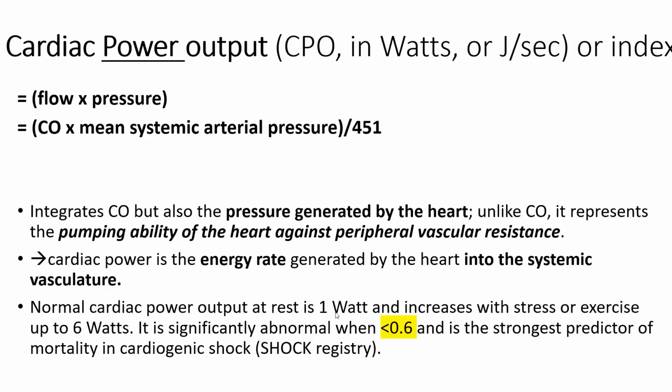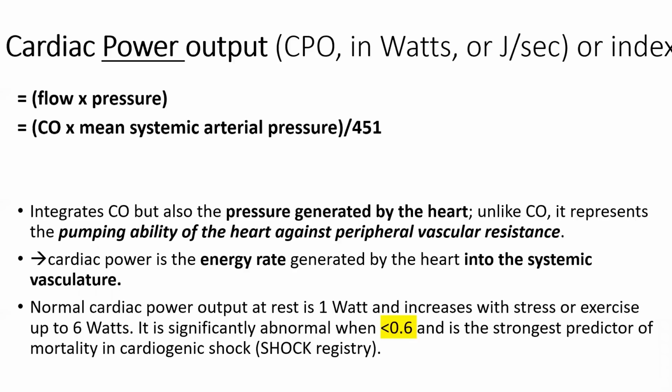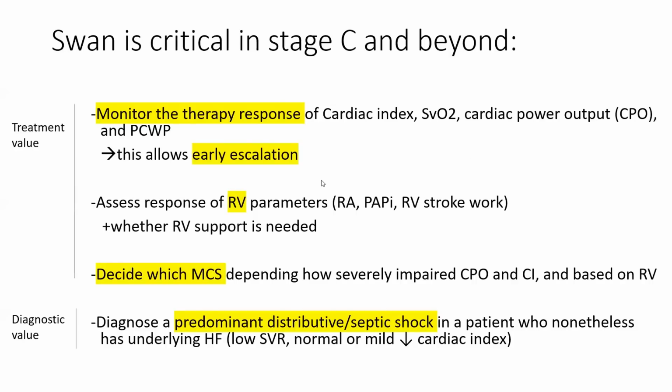The normal cardiac power output is 1 watt, and it's considered significantly abnormal in our shock management when it's less than 0.6. And it's the strongest predictor of mortality in cardiogenic shock based on the SHOCK registry. And it is complementary to the mixed venous O2. Mixed venous O2 assesses how well the cardiac output matches the peripheral oxygen demands, or metabolism. Cardiac power output assesses how well the cardiac output matches the mechanics, the peripheral vascular resistance. So both are very important in tracking the response to therapy. By the way, cardiac power output and the mixed venous O2 apply for both RV and LV shock. Those are just cardiac output in general, regardless of whether it's RV or LV or both are impaired.